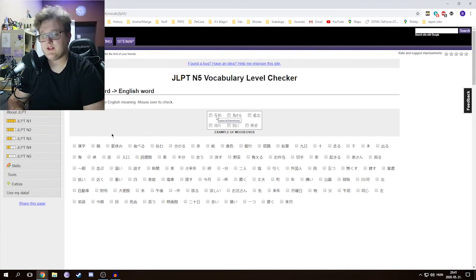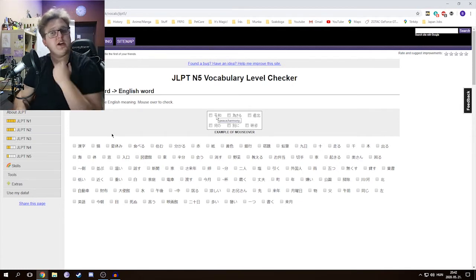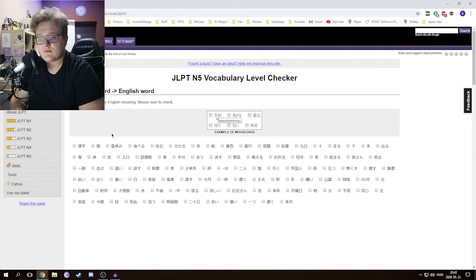What I was planning to do today was translating some songs, because that's a really cool idea and a really good way to learn actual useful vocabulary. But I decided against it because a friend of mine introduced me to a website today. We were talking about learning and studying Japanese together, and he told me about this site.